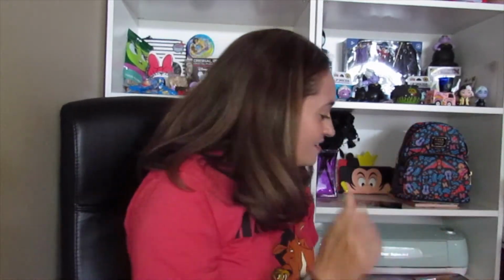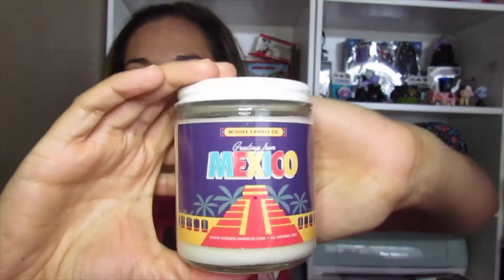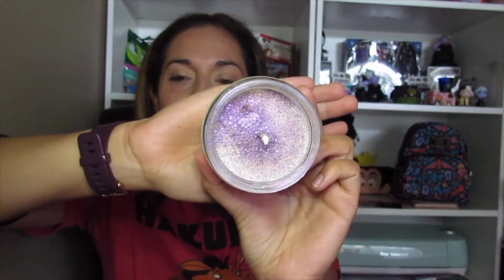Okay, so inside the bag was a candle. I love candles, you guys. It's a Wishes Candle Co. It says, greetings from Mexico. Cute. Can you see that? There you go. Let's smell it. Oh, it's got purple. Oh God, that smells so good. Oh, that smells really good. And it's got, I don't know if you can see it, purple glitter. There you go, purple glitter. Oh, it smells so good. I love candles. And it goes good with the whole Coco thing.